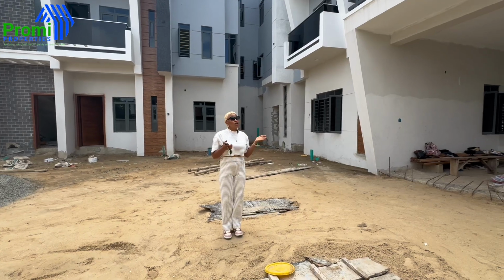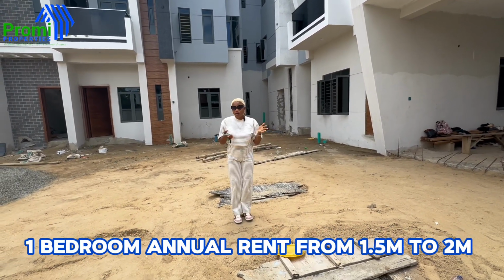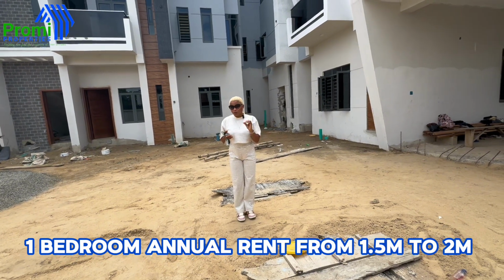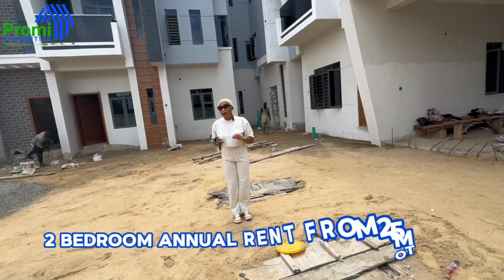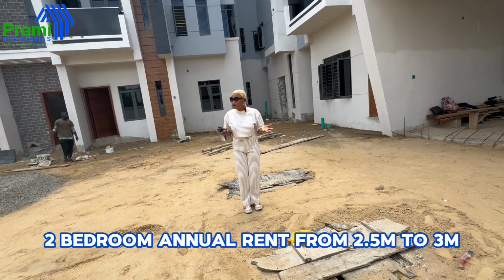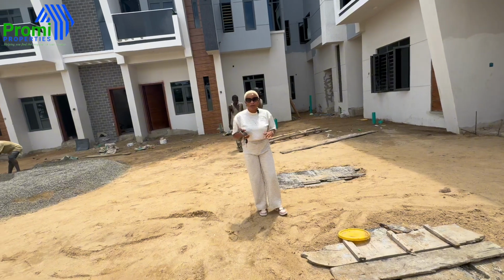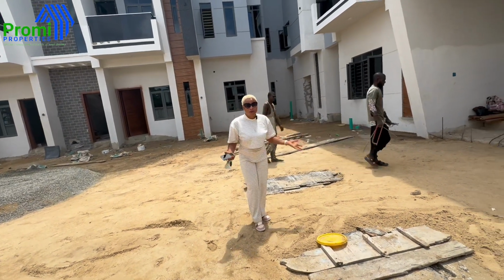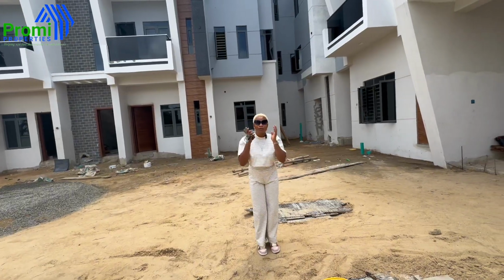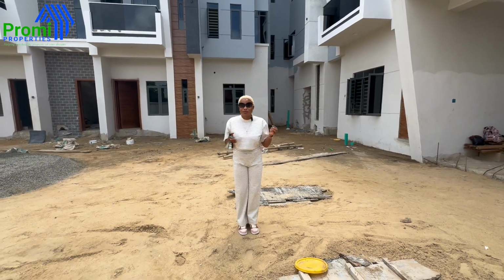If you put out the one-bedroom apartment for rent, you're going to be getting from 1.5 million naira to 2 million naira annually. Then when you put out the two-bedroom apartment for rent, you're going to be getting from 2.5 million naira to 3 million naira annually, because this property is located in a very good neighborhood that commands huge ROI, that commands good rental value. So this is the best time for you to take the opportunity to invest in it.